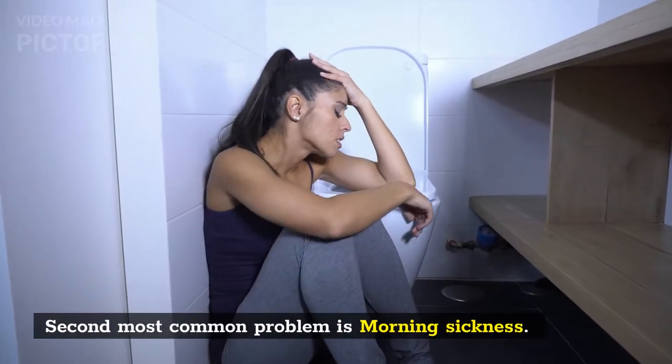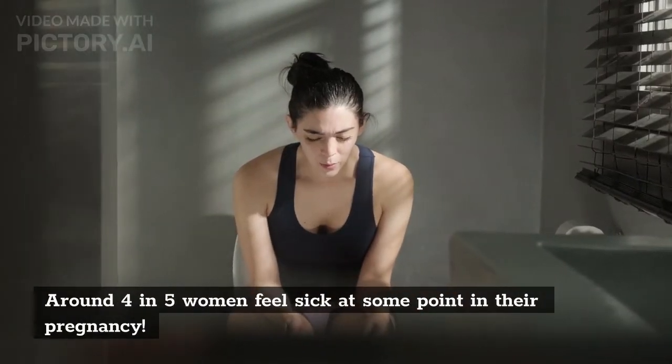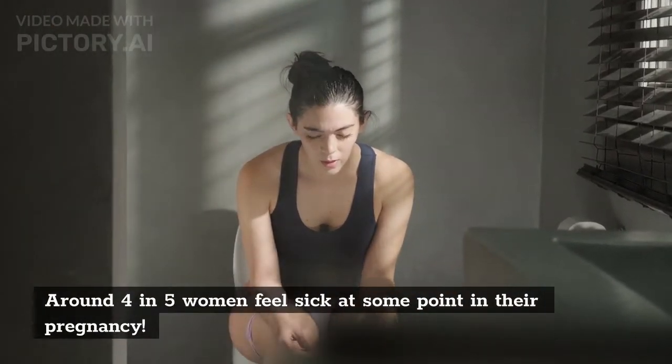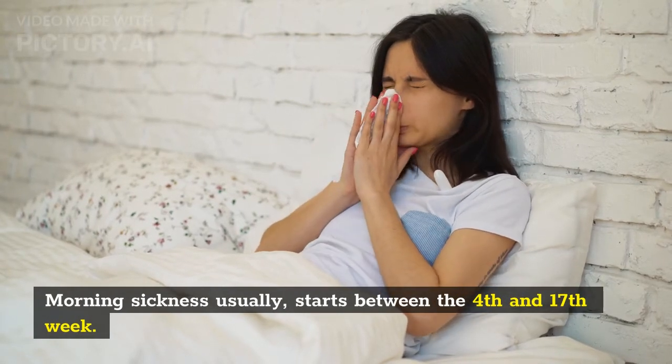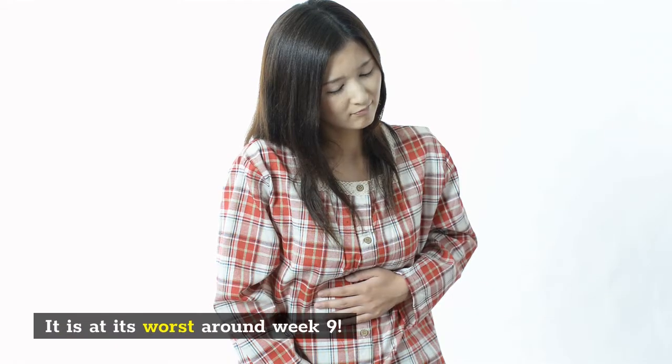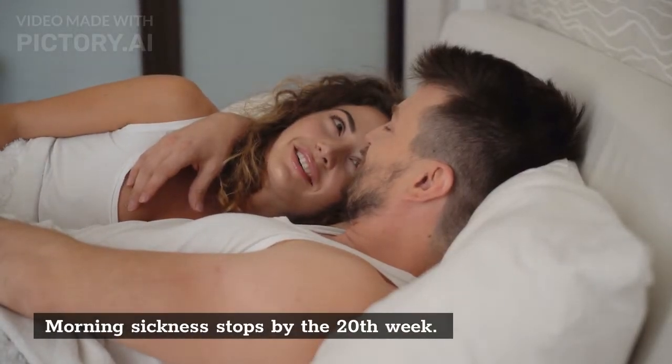Second most common problem is morning sickness. Around 4 in 5 women feel sick at some point in their pregnancy. Morning sickness usually starts between the 4th and 17th week. It is at its worst around week 9. Morning sickness stops by the 20th week.